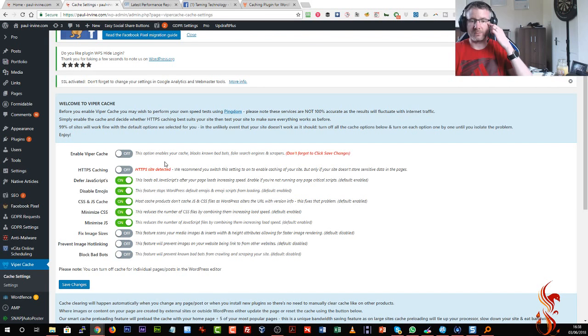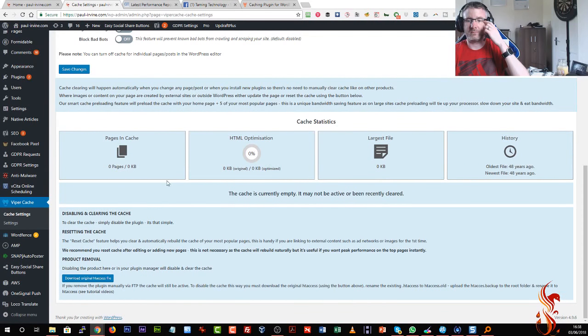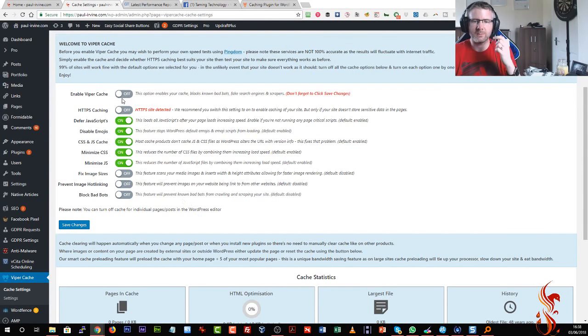Okay, cool. So we've got cache statistics at the bottom, and we've got 1, 2, 3, 4, 5, 6, 7, 8, 9, 10 settings. Okay, seems straightforward enough. So of course we want to enable Viper Cache. HTTPS caching. Okay, so that's for caching of SSL pages, and I am on HTTPS, so I want that on.